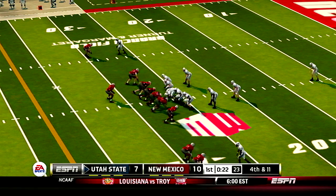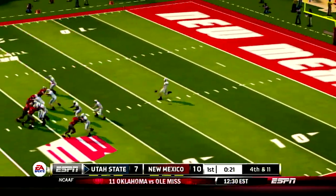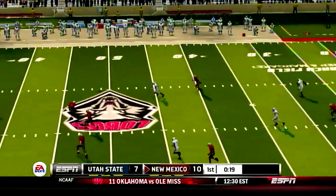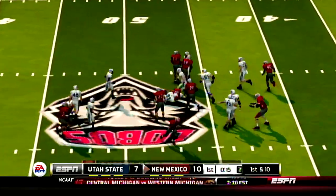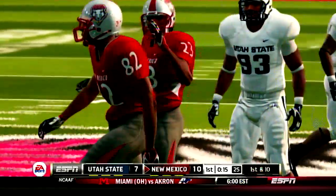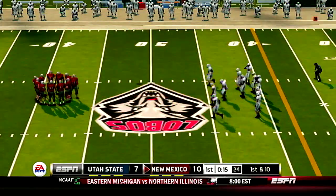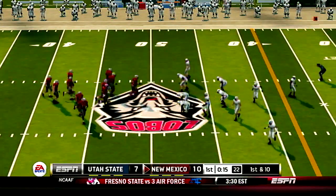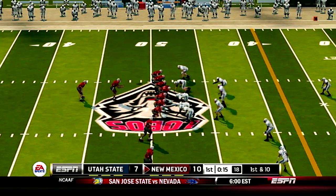Tally is the deep man awaiting the return. Tally fields it to the 39. He makes it out to maybe the 49-yard line. Both sides have made their way back out, and we're just about set to get going again. New Mexico holds a field goal lead.